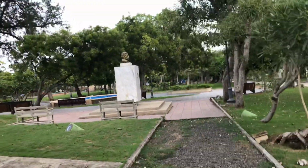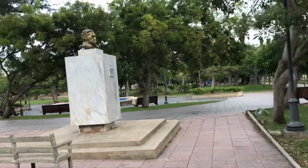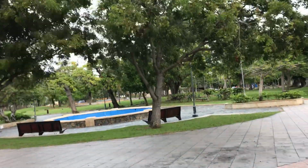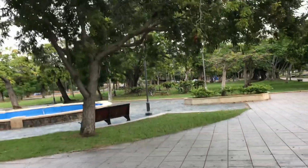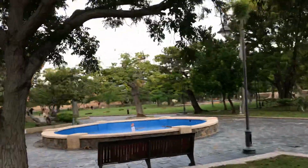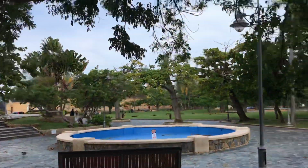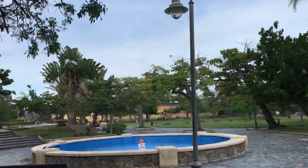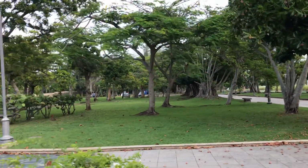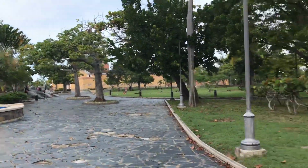So yeah, Condado has some nice beaches. It's very touristy, but it's pretty much just ocean meets beach, or meets shore. There's some people taking some pictures. There's often people taking pictures in here, doing some portraiture or whatever, wedding photos or baby photos or all that.